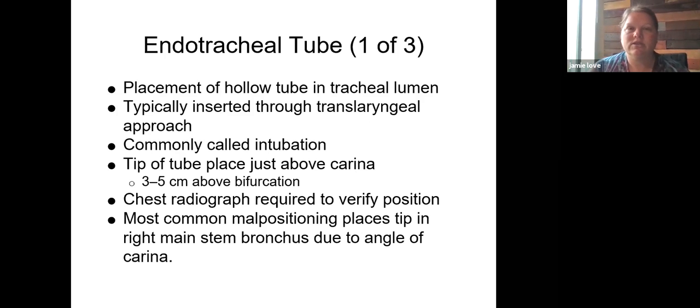So an endotracheal tube is a tube that goes into the trachea, down into our lungs so that we can breathe. When somebody is intubated, we're breathing for them with a machine. We put in an endotracheal tube. Well, we don't. The respiratory therapist or the doctor does. The tube is going to go, and this is highlightable if you see it in the book, right here on the slide, 3 to 5 centimeters above the bifurcation. So our trachea comes down our throat, and then it splits into each lung, right and left.